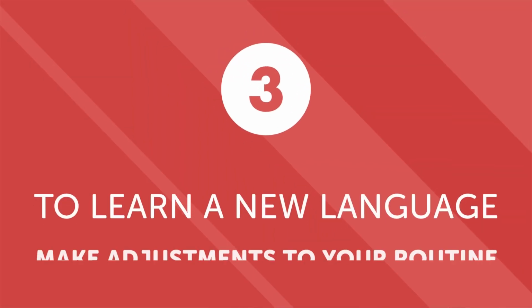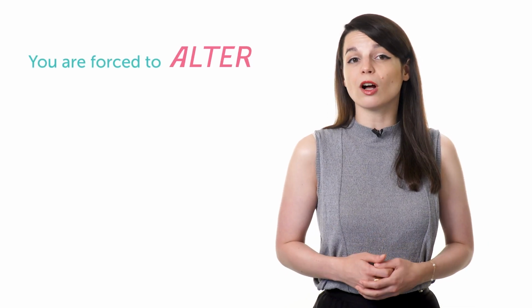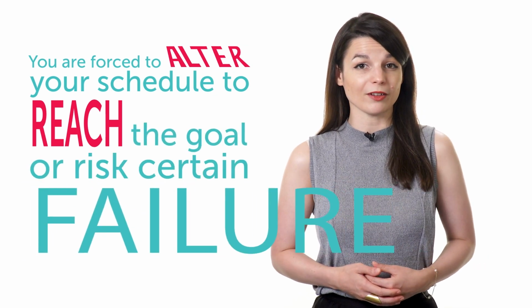Next, to learn a new language or virtually any new skill, you'll need to make adjustments to your routine. Simply telling yourself that you want to be able to speak fluently probably won't force you to alter your daily or weekly routines. But when your strategic goals include learning a new word each day or a lesson every week, you're forced to alter your schedule to reach the goal or risk certain failure. Although altering your schedule may cause some minor degree of stress at first, the added motivation you get from achieving goals quickly eliminates any initial discomfort. And the more strategic goals you complete each day or week, the faster you can achieve your larger goal of mastering the language.